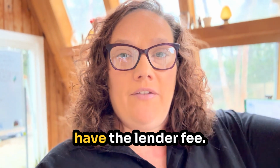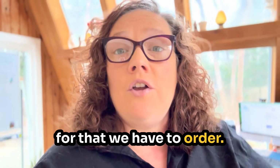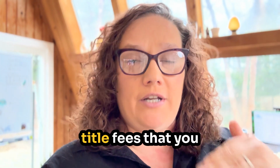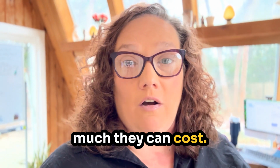So basically, you have the lender fee, you have the third party fees that you can't shop for that we have to order. So again, your appraisal, credit report, flood cert, things like that. And then in your third bucket, you have your title fees that you can shop around for, but we have to give you an estimate of approximately how much they can cost.